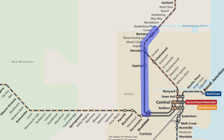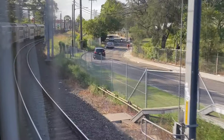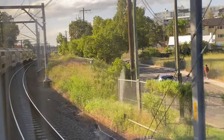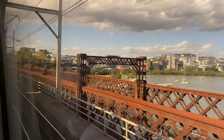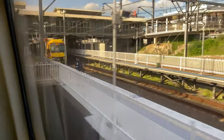The train then reversed at Strathfield and we went via Epping, Hornsby to Hawkesbury River Station. The train then came back the same way to finish the tour at Strathfield Station. So this is leaving Strathfield Station and taking the junction for the line towards Epping. Now crossing the Parramatta River at Rhodes. Look at the beautiful view. Now coming through Hornsby Station.